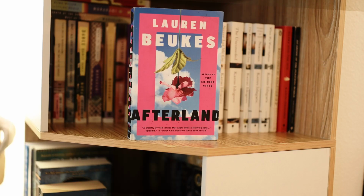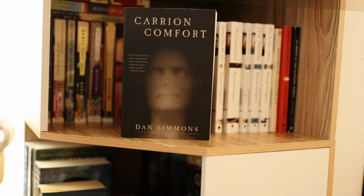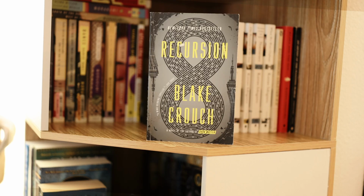Afterland by Lauren Beukes. Down to the bottom shelf, I have Helter Skelter by Vincent Bugliosi. I got this book because there was a period of time I was pretty interested in cult-related stories, especially the Manson family. And I got Carrying Comfort by Dan Simmons, Lilliman by Nick Harkaway, On the Beach by Nevil Shute, Recursion by Blake Crouch. I haven't read this one. I haven't read any of the Crouch books.